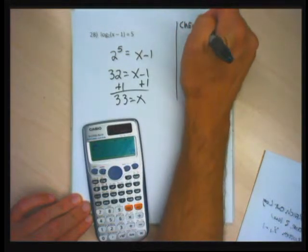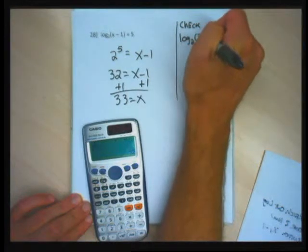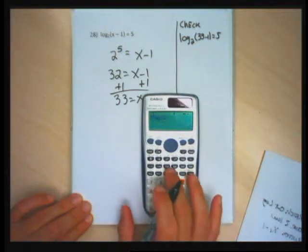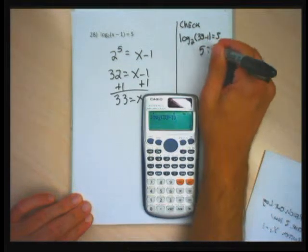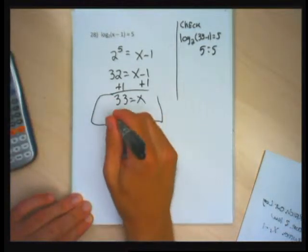When I check it, because anytime I solve a problem with an equal sign, it's just not that hard to check it, so I will. So that's the checking. So let me do log base 2 of 33 minus 1. And I get 5 equals 5. So I know that 33 is a correct answer.